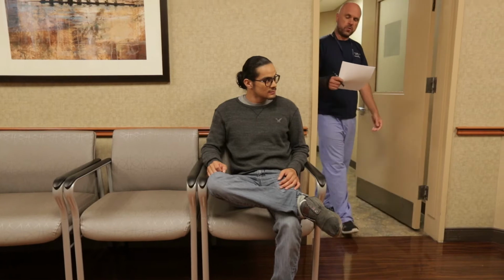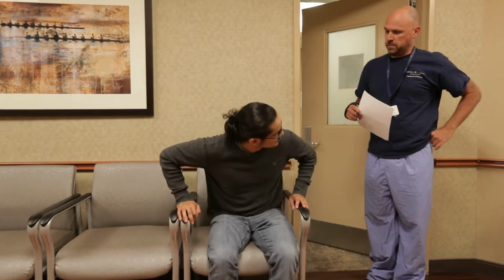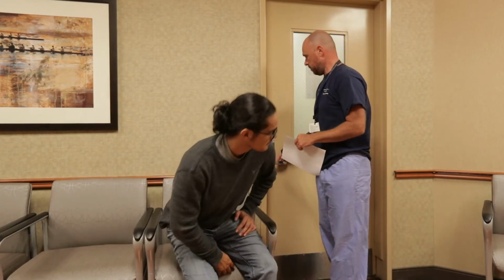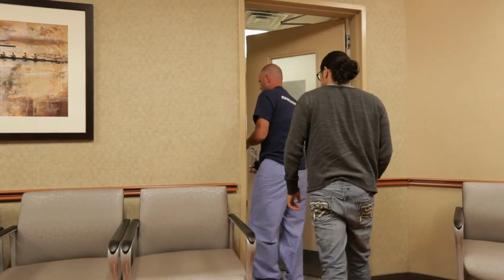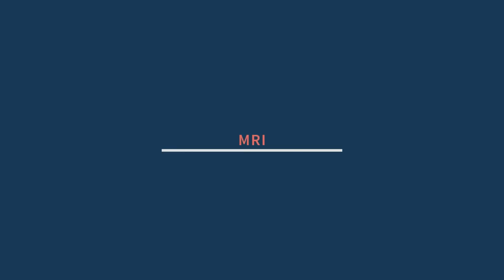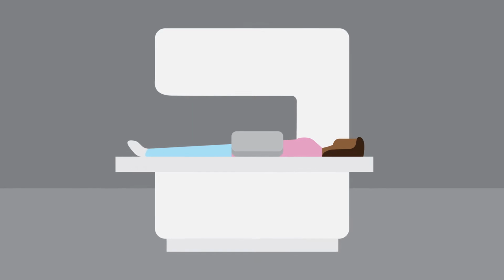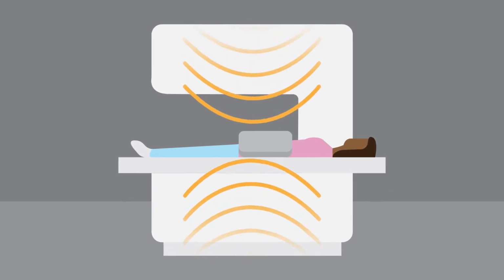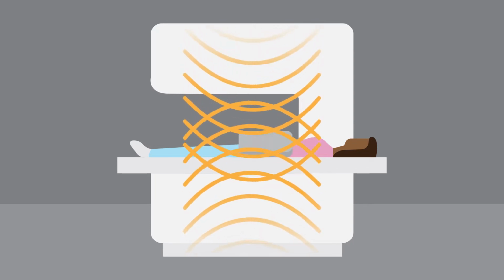When you arrive for your MRI, you will be greeted by a nurse or MRI technologist. That person will describe what would happen during the test and answer any questions you have. MRI stands for Magnetic Resonance Imaging. It is a test that uses magnets and radio waves to create detailed images of your organs and tissue.